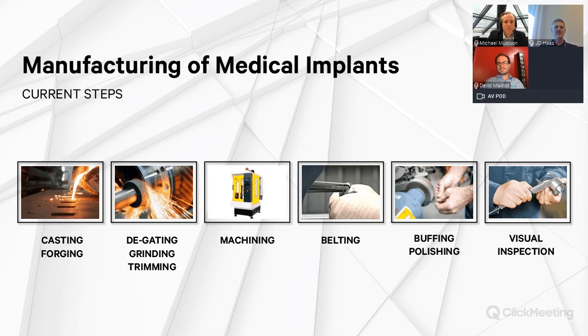Processes are fairly standard in belting when using Trizact. The sequences maybe only change a little bit. The type of machinery used, the type of setup, the contact wheels, the speeds, the forces, all that. I hate to say that it is standard because as with all abrasive processing, there's always a little wiggle room. But we have a lot of experience in the robotic processing of orthopedic implants, 25 years.